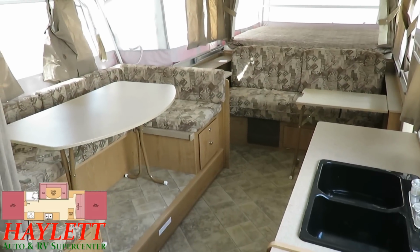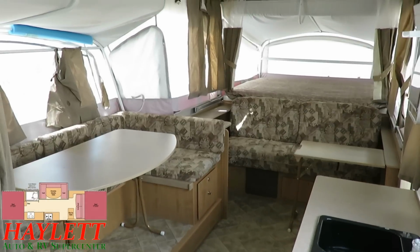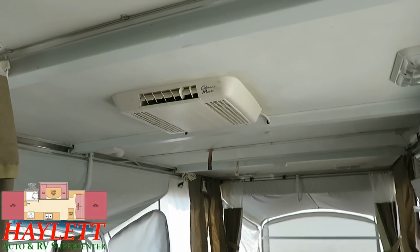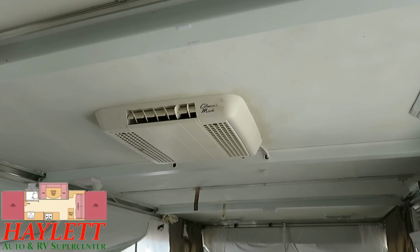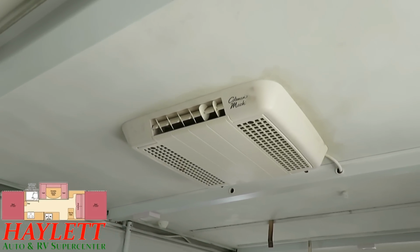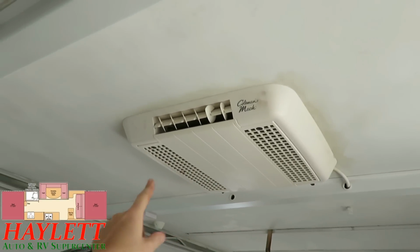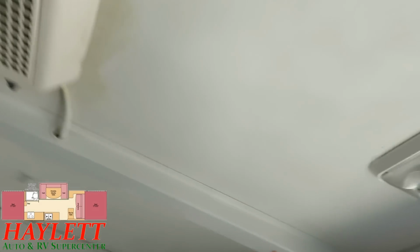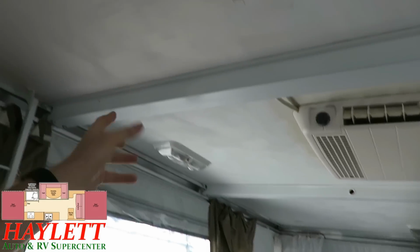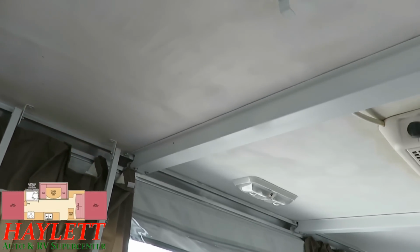Now, one of the things we don't do at Haylett RV is hide known defects from anybody, which is why the first thing I want to talk about in here is the fact that in very recent history, it had a leak around the air conditioner. It's something we actually detected as it was coming in on trade. Previous owner didn't seem to be aware of it. You see the little bit of discoloration around here. I don't even know if it's something that shows up well on camera, but there is a slight level of delamination in the roof up here. It's not massive. Again, it's recent, but it was there.